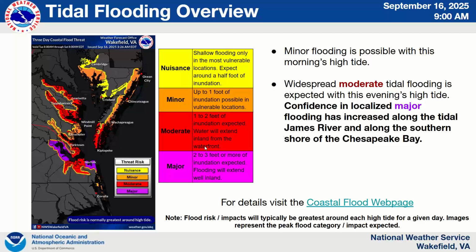We could see some minor flooding with this morning's high tide, but it's the next high tide cycle this afternoon where we are expecting the worst coastal flooding to occur. Widespread moderate tidal flooding is expected with this evening's high tide, and confidence in some localized major flooding has increased along the tidal James River and the southern shore of the Chesapeake Bay.